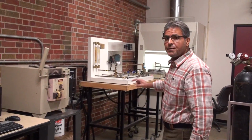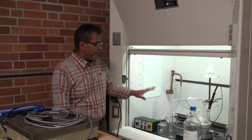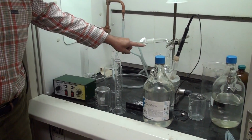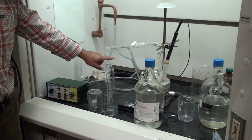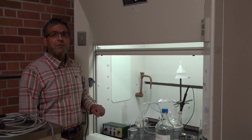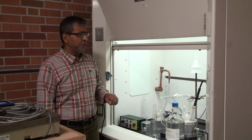Our second experiment is the vapor-liquid equilibrium experiment. This experiment involves distilling a binary mixture using a hot plate, and the students condense or separate the vapor from the liquid. They collect the vapor samples and take them to the GC for analysis, along with some samples from the liquid part, and they develop their vapor-liquid equilibrium data for distillation purposes.